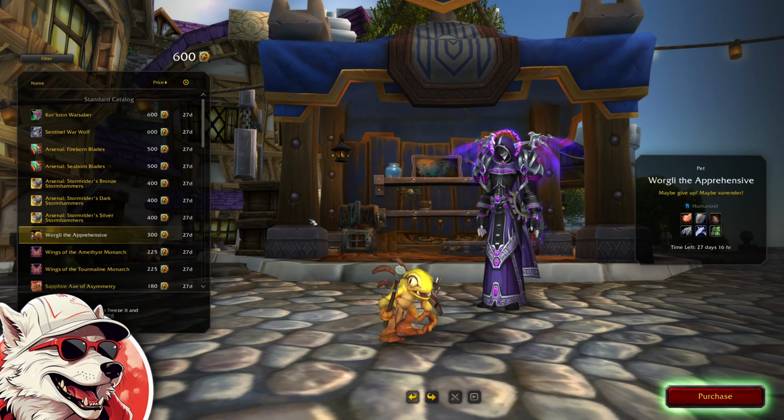A companion pet next, and we have Wargly the Apprehensive. Maybe give up, maybe surrender.